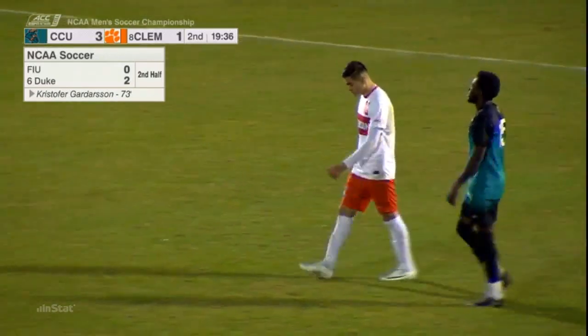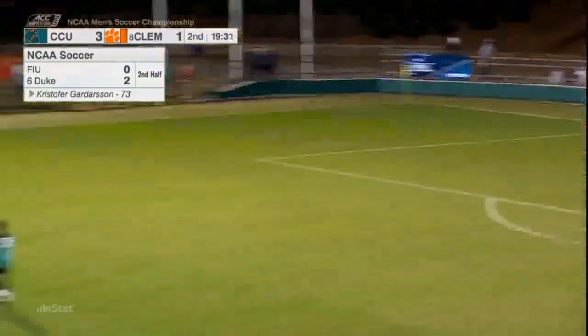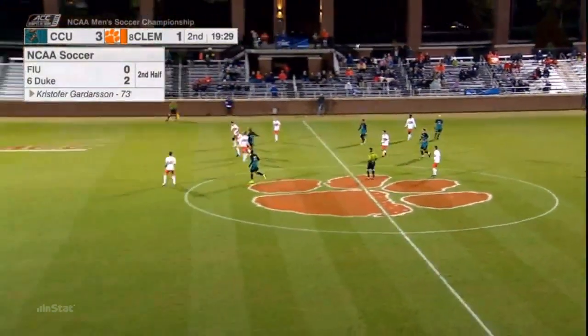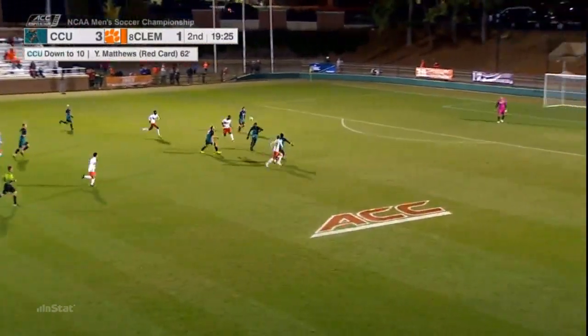See Duke. 2-0 lead on Florida International. Gardison goal. 73-minute mark, giving the 2-1 lead.